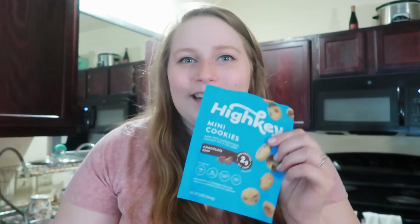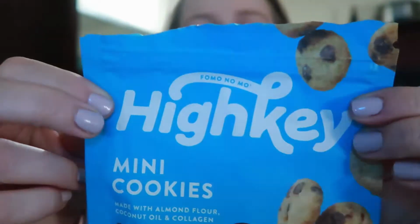These are freaking amazing. These are the FOMO Nomo, or High Key, I don't know which one the brand actually is. Anyways, they're mini cookies. This one is their chocolate chip mini cookies, with 2 net carbs per serving, and this one is their Snickerdoodle mini cookies, which only has 1 net carb per serving. Each bag comes with 2 servings, and each serving is 8 cookies.